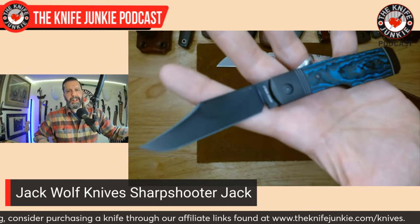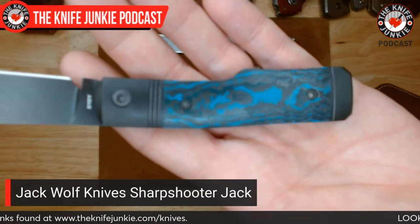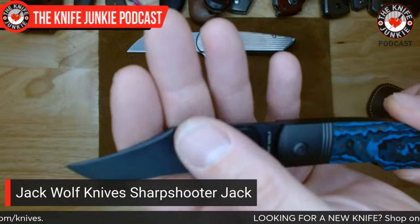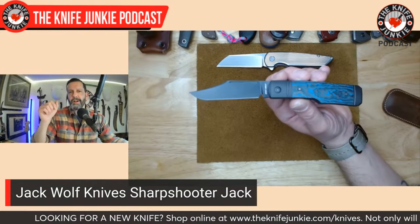I love this PVD coated black anodized with the blue Arctic Storm carbon fiber. It's stunning. But you also get on this one a long pull instead of a nail nick. You get a triple fluted bolster up front, and that bolster is a little bit longer than the first one. And you get superlative action.